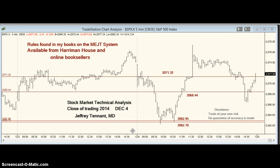We had some mejt targets from earlier in the week. We had 2062.70 and 2062.95, and these lows were 2062.73 and 2062.34. Prices typically go just beyond the mejt targets, so the targets were satisfied a bit later than usual, and there was support under them. There was also a target from earlier in the week of 2068.44.